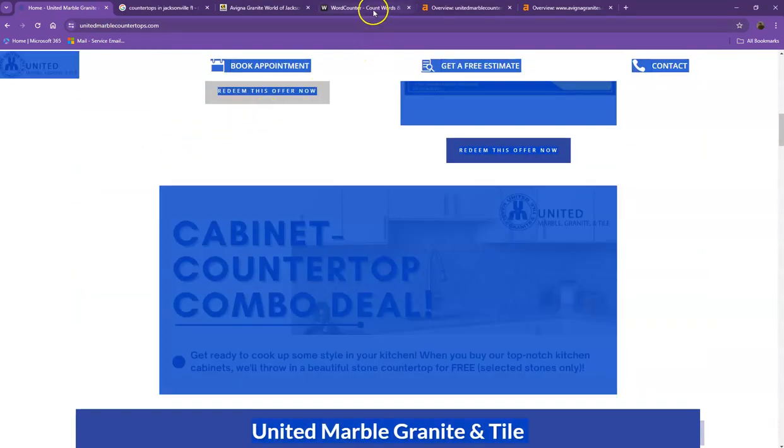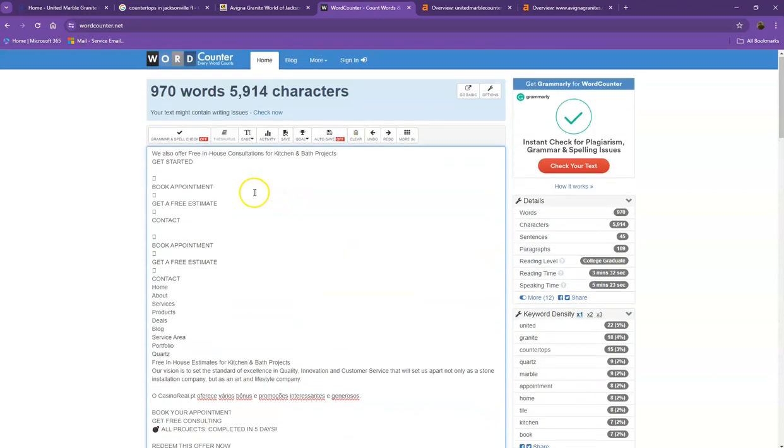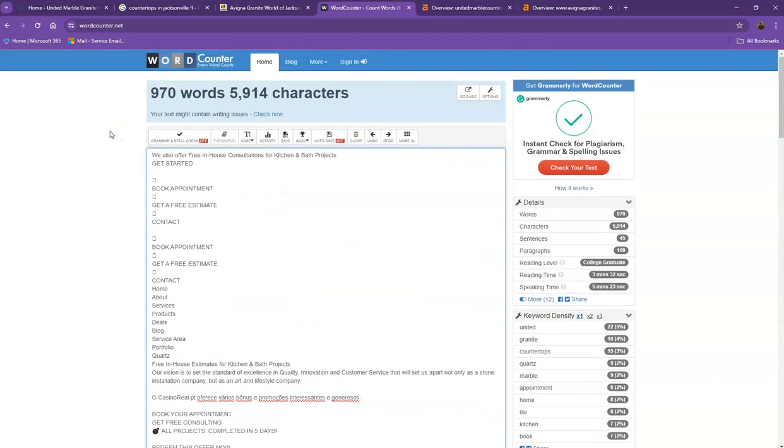Let's go ahead and do a quick count just for us to see how many words you have on your homepage. So currently you have 970 words, which is a good number. However, we're still quite behind with the goal of 1,500, so if you add more words into your homepage, the better.